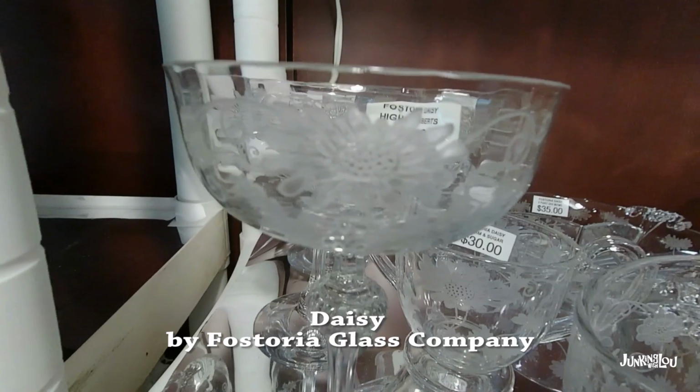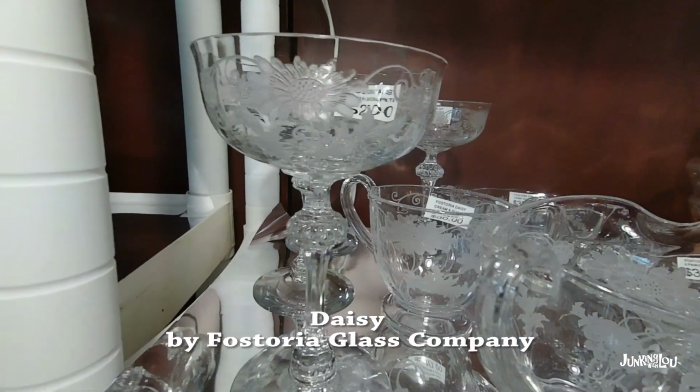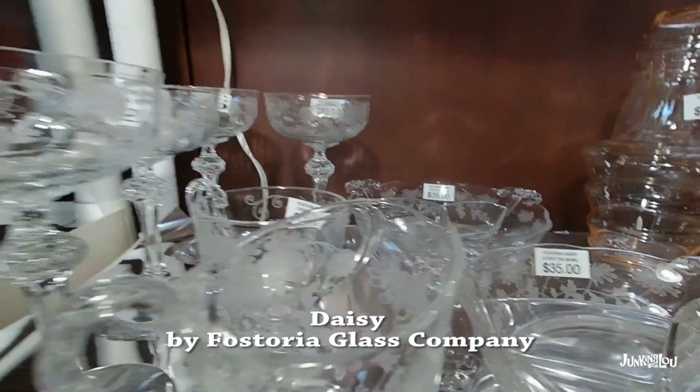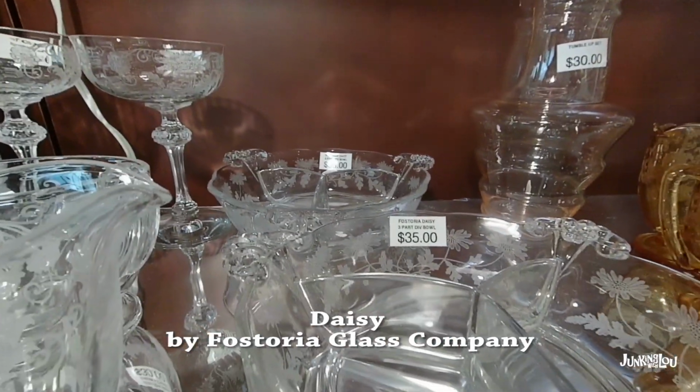Usually you can tell the elegant because they have all that really small etching on it. Even if you don't know the exact pattern, you'll know that it's typically elegant glassware. That was very popular then.